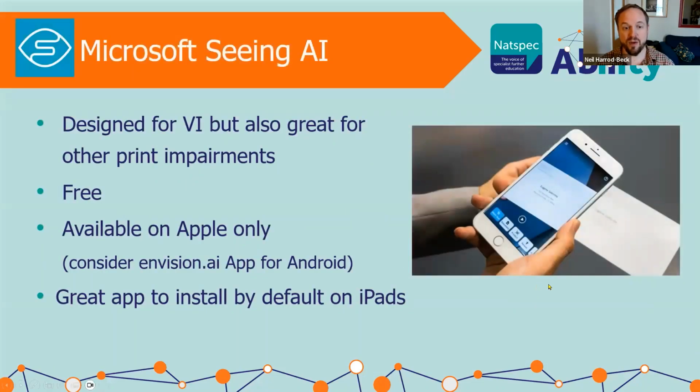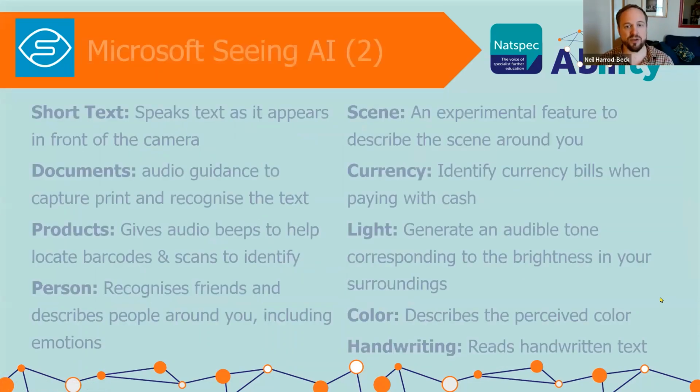So also to support students who might not just have a visual impairment, but might also struggle to read text full stop, Microsoft Seeing AI will read text live from things around you. It's completely free. This is available on Apple devices only, so the iPhone. And it's a great app to just install by default because it has so many accessible features. I'm not going to go through all of these.